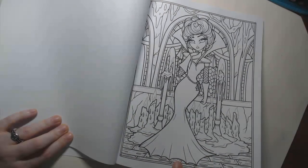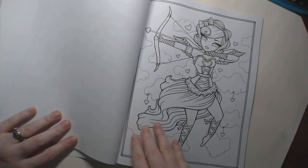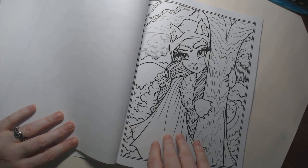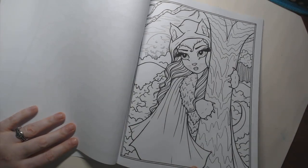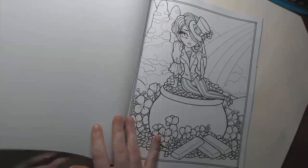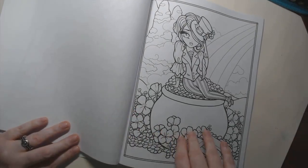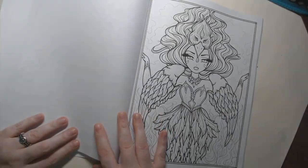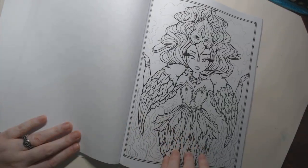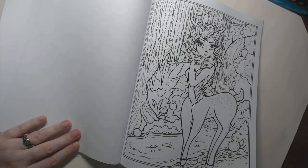Got our vampire. Cupid. Fox, maybe? Wolf? Maybe. It's probably a wolf. That one's really neat. I saw that one in a couple completed images too, and it looked very nice. Really good amount of images to choose from in this book as well.